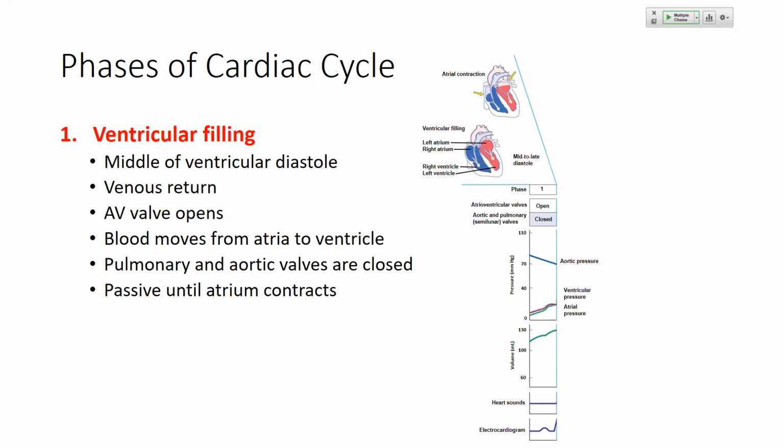All right, so let's start with the first phase, which is ventricular filling. Now, as you mentioned earlier, the phases of the cardiac cycle are referencing the events taking place specifically in the ventricle. And so ventricular filling is that midpoint of diastole. This is where the heart has begun to fill. Again, a passive process as the AV valves are open. You should remember the AV valves are separating the atria from the ventricle. And so the venous return, which is that blood that comes back to the atria, is now moving through the AV valve and into the ventricle.